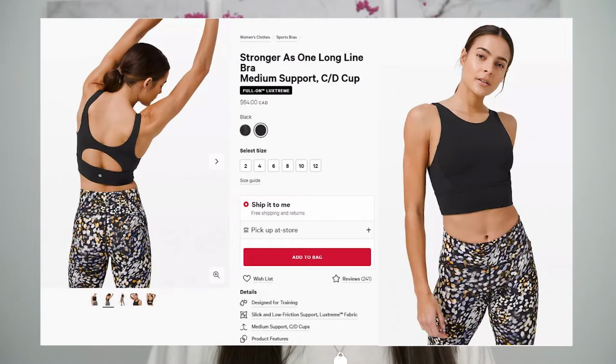Without further ado, let's get on into the video. So the first sports bra I have to show you guys is a dupe to the Lululemon Stronger As One sports bra. I believe that's what it's called.